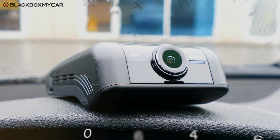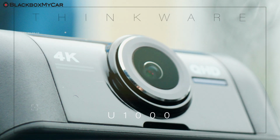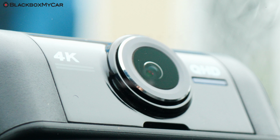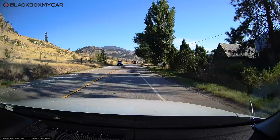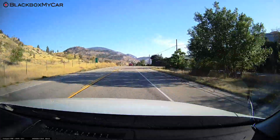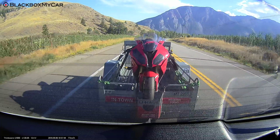Finally, no best of 2020 list would be complete without the THINKWARE U1000. Topping our list is the 4K UHD dashcam that was released by THINKWARE in October 2019. While the U1000 continues to impress with its 4K UHD front camera, it's actually the rear camera that sets the U1000 apart from its competitors.